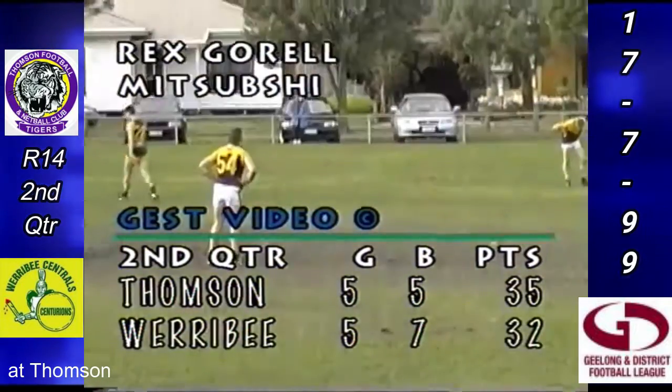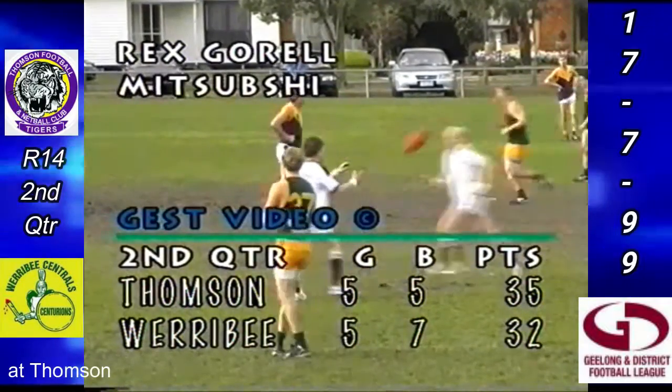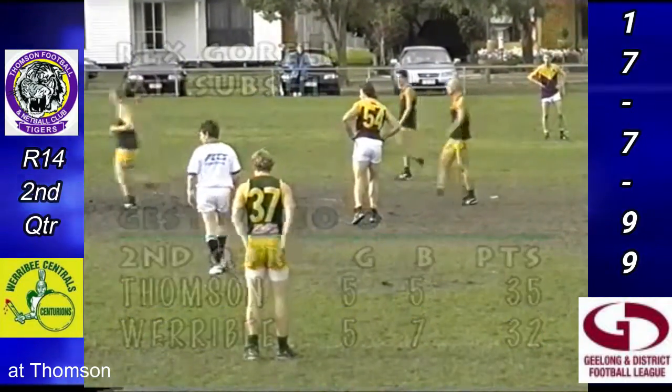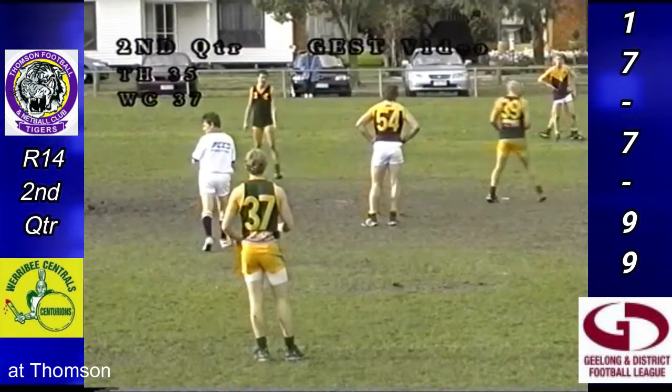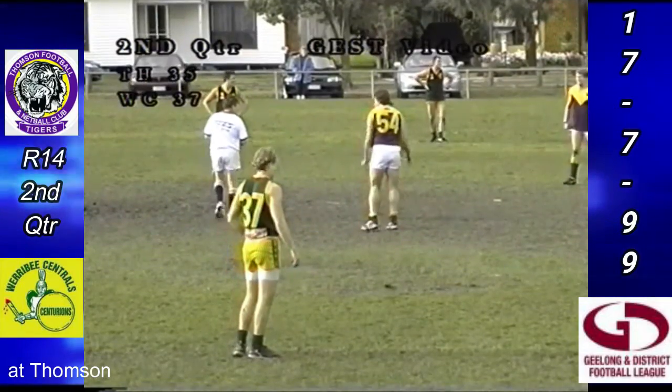Regardless of whether it's a mark or not, he looks a good player, Page, doesn't he? He does. He presents himself very well, Derek, doesn't he? And it looks like he's going to get it most times it goes near him. And it is one grab with him. There's none of this ticky touchwood up in the air stuff. Exactly, and it's a big bonus for Werribee.